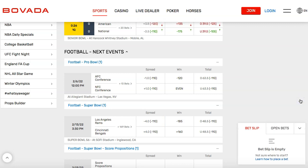So the odds make a big difference, and it's really important to keep that in mind. So you want to be able to look at the spread, look at the money line, and make a decision based off of what you think is going to be the outcome of the game.